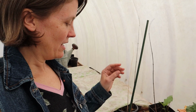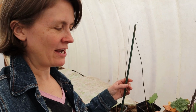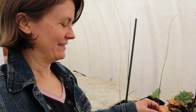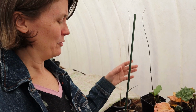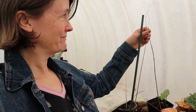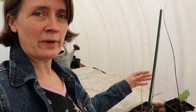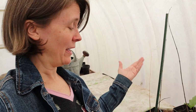Then these right here were my hardy pomegranate, Russian hardy pomegranate, and sadly, I think they are not quite so hardy. I don't know. There's no new growth on it yet. I think they're gone, kaput.